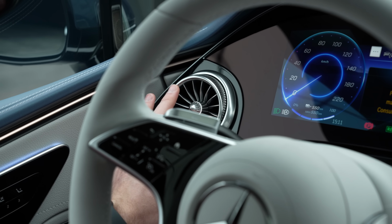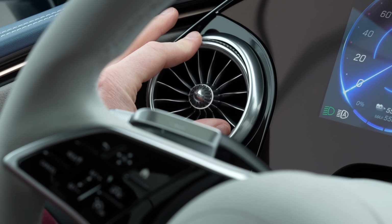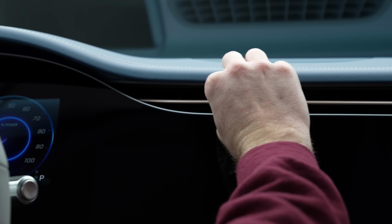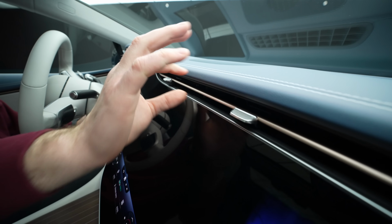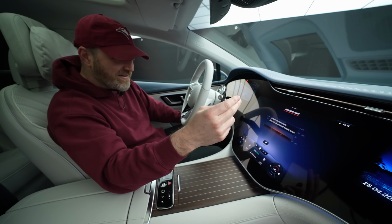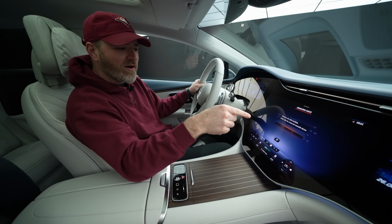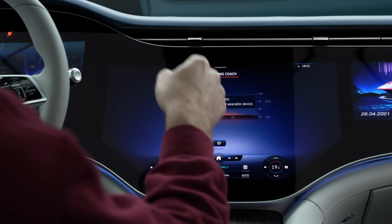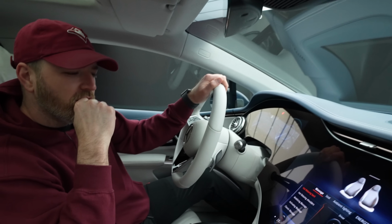Oh, look at the amount of control on the vent. There's one of these on each side. And then in the center, we reach up and pull these little tabs right here. They've really done a good job of hiding these particular vents. What? Heart rate? So you can actually connect a wearable device, which is then going to be referenced inside the vehicle. It's going to connect, I guess, via Bluetooth.